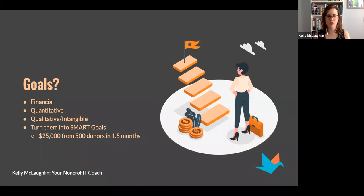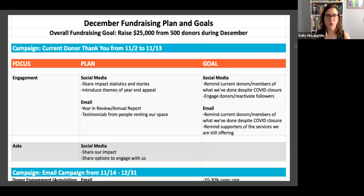So the way you'd structure a SMART goal is I want to raise $25,000 from 500 donors in 1.5 months. And you can maybe even have a secondary goal that is, of those 500 donors, I want 100 of them to be new to us donors, something like that. So once you have your goals, the template that you're going to get from Candace has this great plan and goals sheet. So this is a great place to figure out what you want your goals to look like.